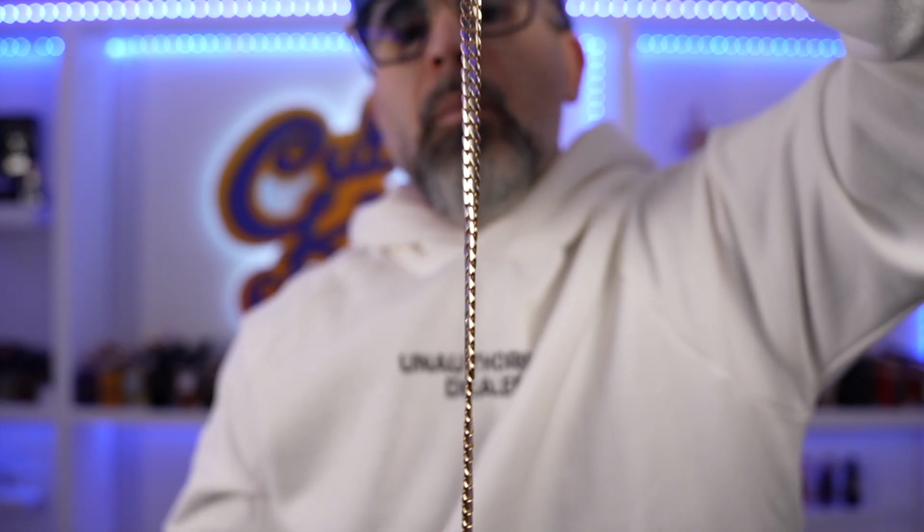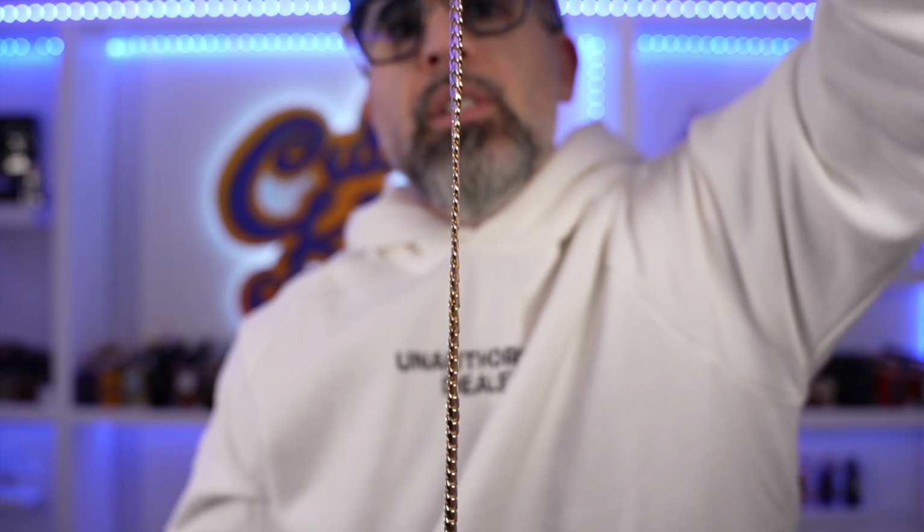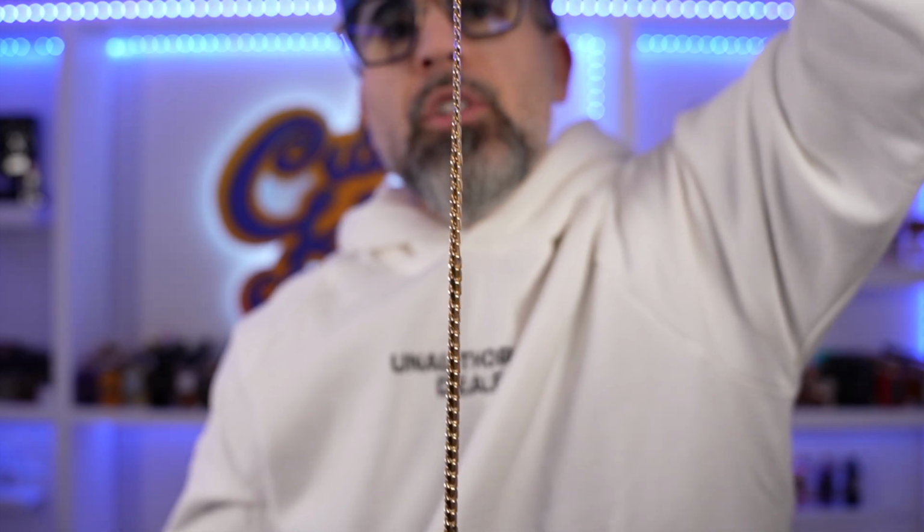Let's hold it up. I'm gonna try to keep it as straight as I personally can, and you can see the twisting action that happens in this chain. Again, flip links are a culprit in here too, but it's a lot of twist in this joint. And honestly, this isn't the first Grimal that I've seen like that. Now the link construction, let's take a look.